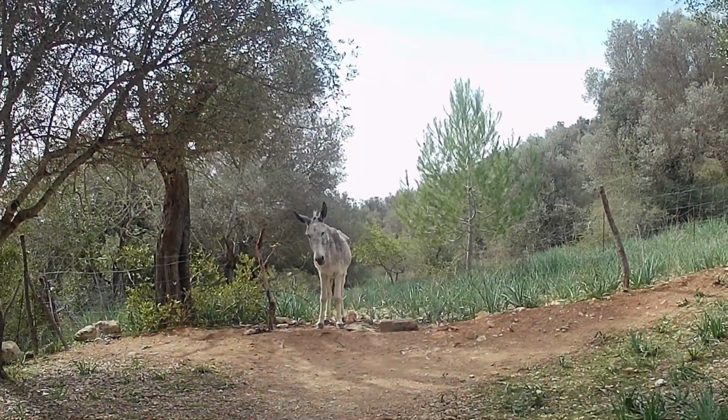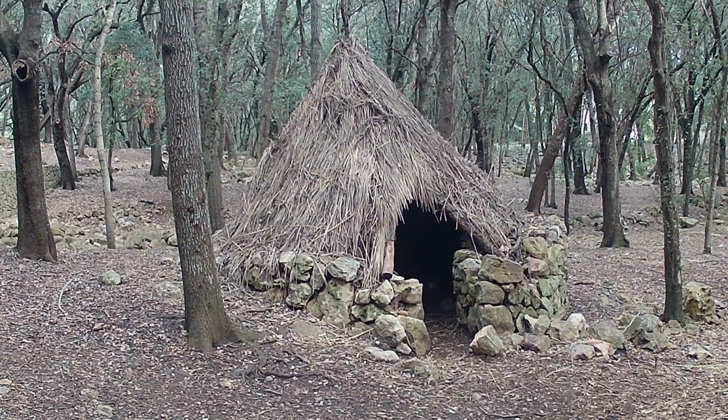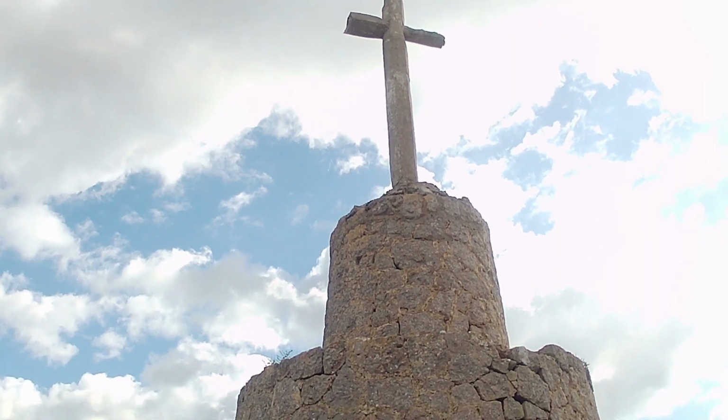Although these are short walks and not too strenuous, they all have something different to offer, and they will, I'm sure, fill a small niche somewhere in your walking itinerary.